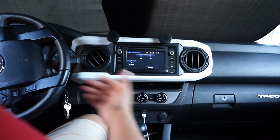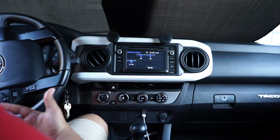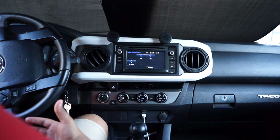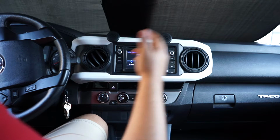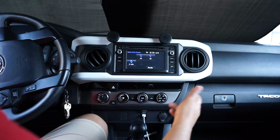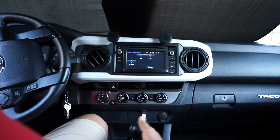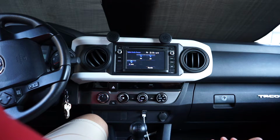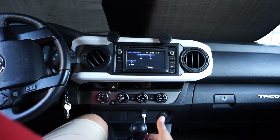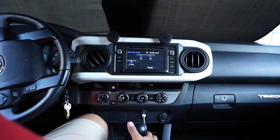To me, that doesn't make any sense. You have a 2016 to '18, I think it was, or '19 Tacoma that doesn't have Apple CarPlay, and you're going to spend almost, let's just call it, depending on what you get, $500 for a new head unit just to have Apple CarPlay or Android Auto.